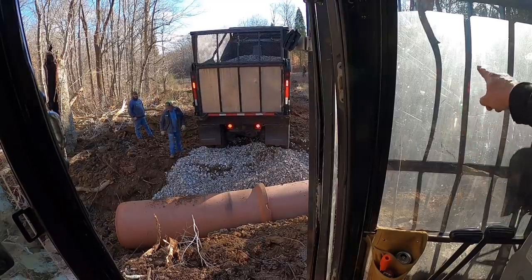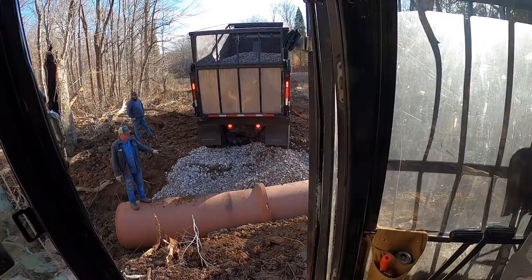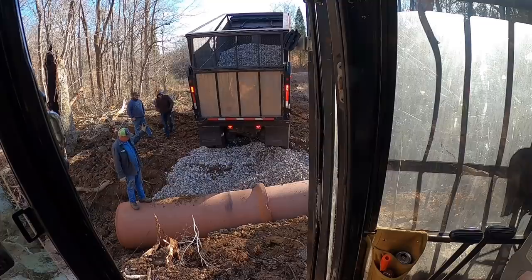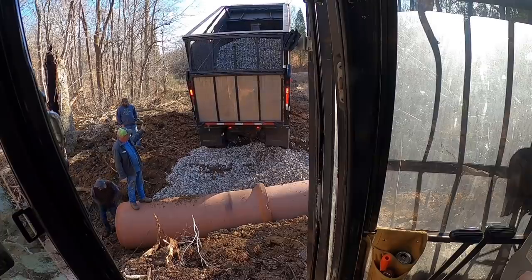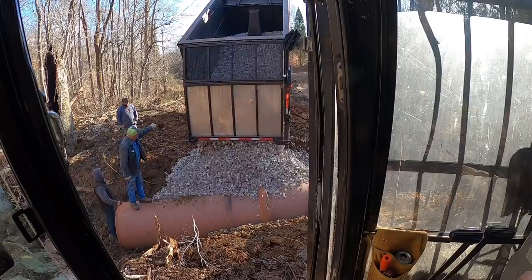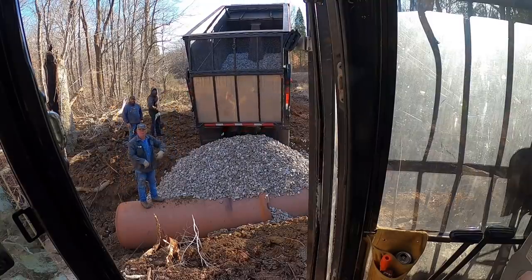I just thought about my windows being dirty. Can you see that? We're really trying to get some free on the back side there. Break it over.